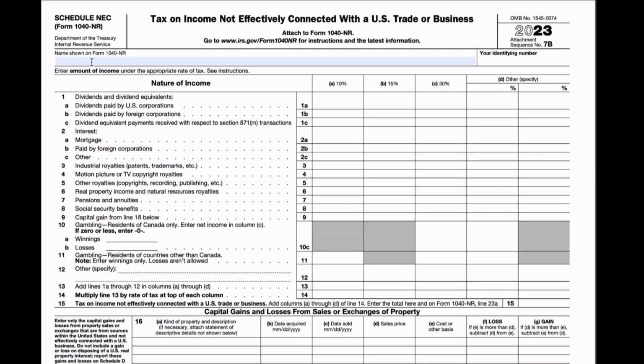So the first is entering the name as shown on 1040 NR. Enter your social security number. As you see, this shows the dividends and dividend equivalents. If you invested in a stock market through a brokerage, you will mostly be paid dividends by US corporations. We will have to fill the box 1A.